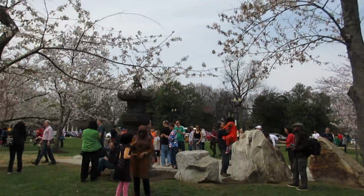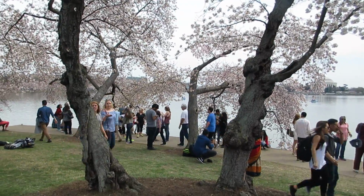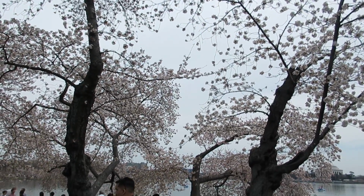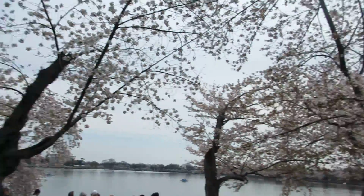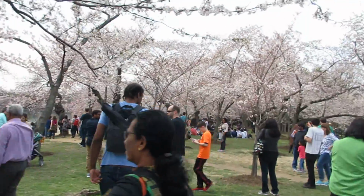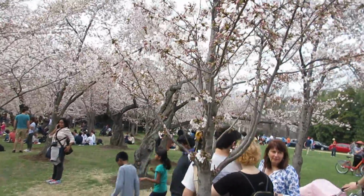Now if you look at where the Japanese stone lantern was placed, as well as right across from the Jefferson Memorial, but most of all, the fact that these trees are so symmetrically planted. If you think about it, when trees are very small, people often put them very close together. So it's believed that those are the two original trees from 1912. Now if you look around, you'll see a scattered planting pattern because trees have been added year after year. But it was less than a dozen people that were here in 1912.